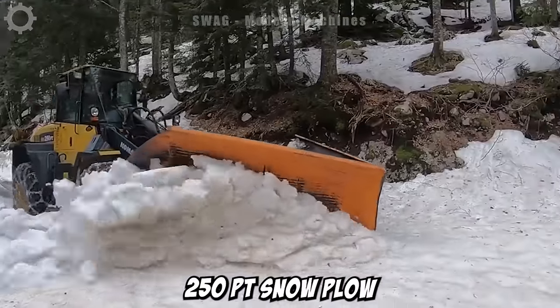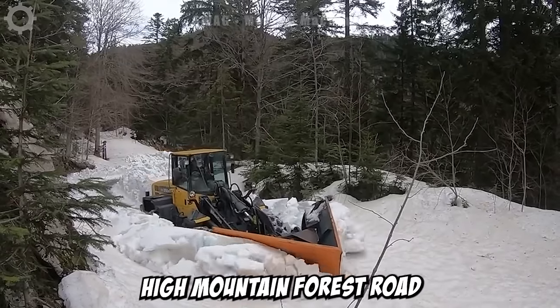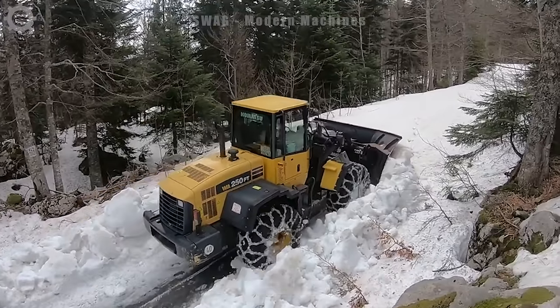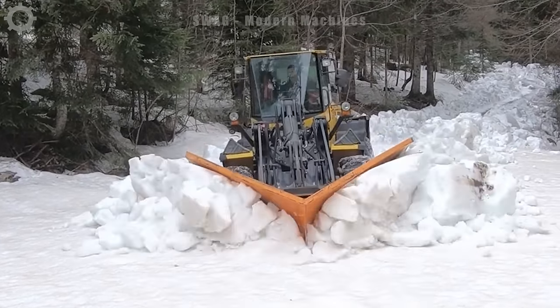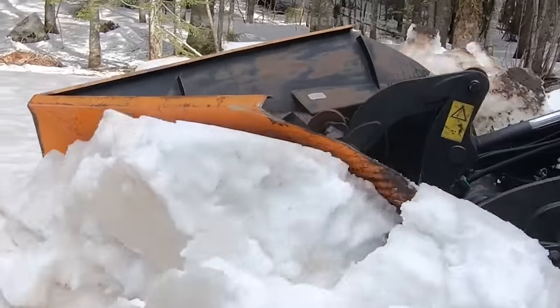The Komatsu Way 250PT snowplow is operating with difficulty on a high mountain forest road. With the ability to work in harsh conditions, the machine removed more than 300,000 cubic meters of snow last winter, ensuring safety and convenience for traveling through this road, especially in challenging alpine areas.